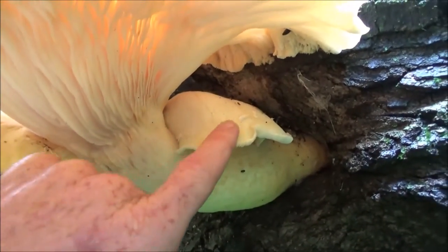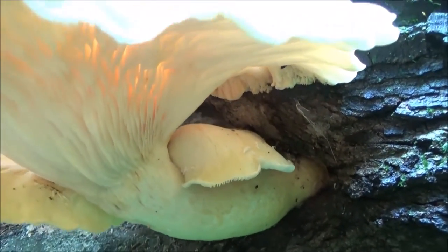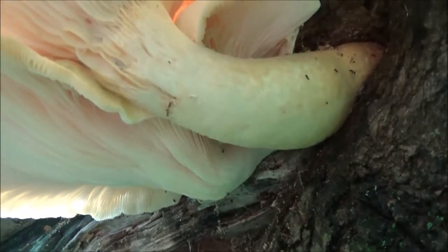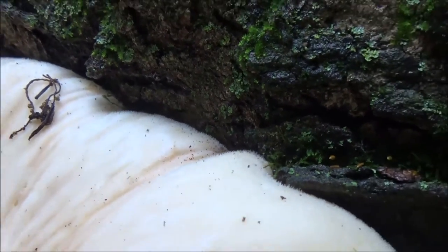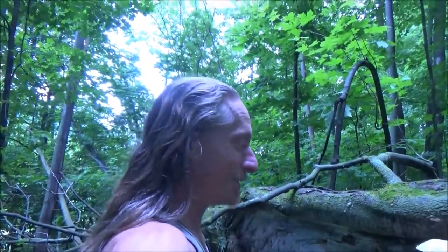This real characteristic edge, the way the white kind of comes down into the clear, that I'm used to seeing in oyster mushrooms. Sometimes the ones we have have an anise scent, and this one does not. It's a little bit fuzzy on top. And here's a close-up of the gill structure. So, if you know if this is or isn't, I would love to know.